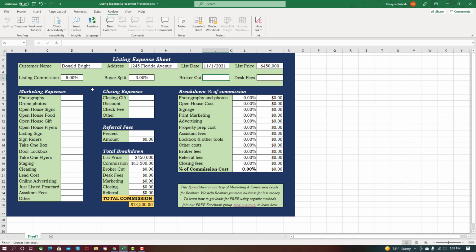Now, let's say for this example that we're on an 80-20 broker split. So the broker's going to get 20% of this transaction when it closes. And let's say that we're paying a desk fee of $295 to the broker.